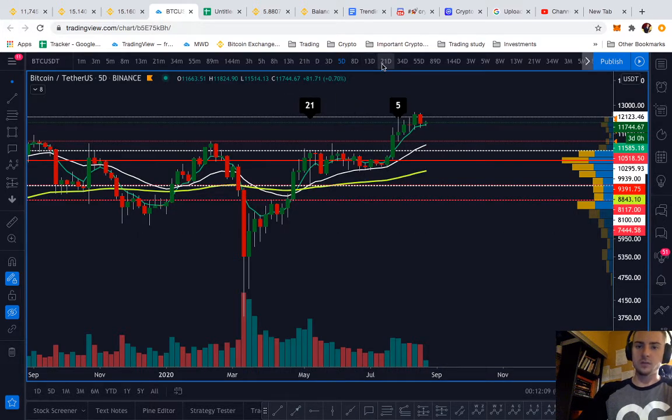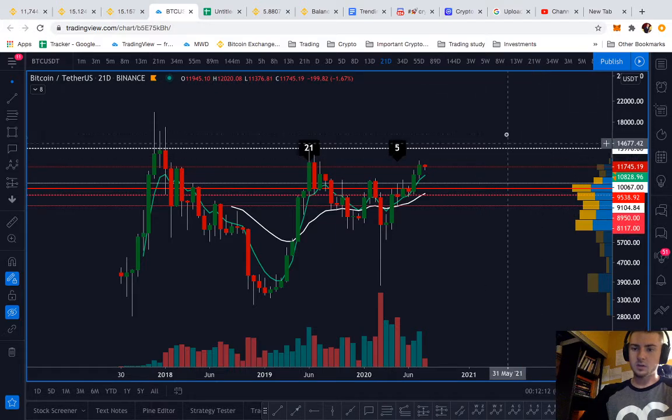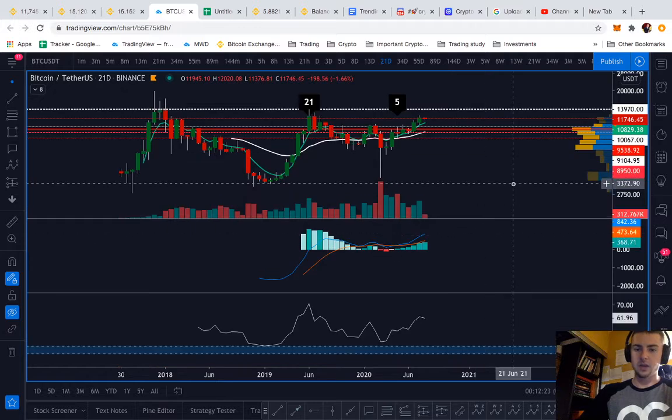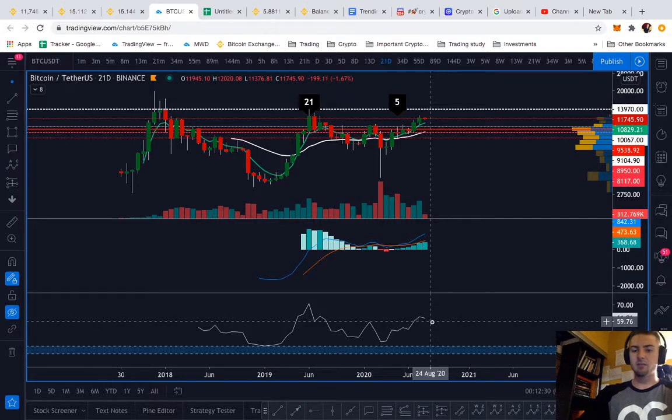Next chart, before I get into the technical tools, the support on this one is 10,800. I don't know if I would trust this one though, just because it's not in a good position. It's not in a good trend for the next couple of days. Okay, the MACD and the RSI are also getting rejected, so we could possibly get a little bit of a sell-off. That's what I'm looking for.